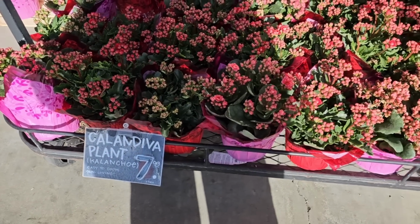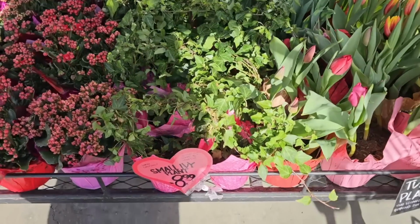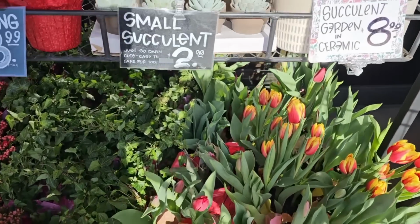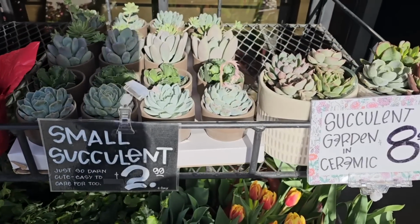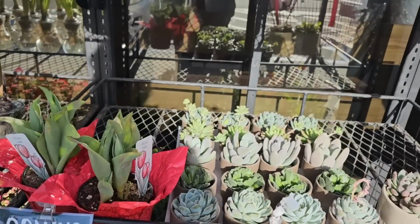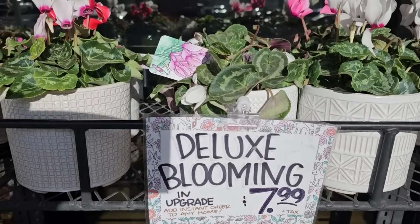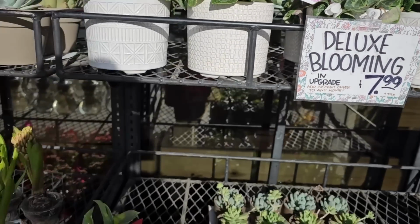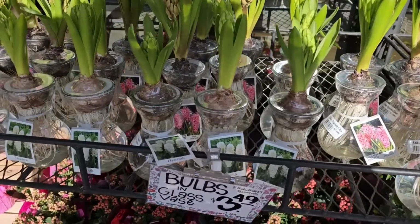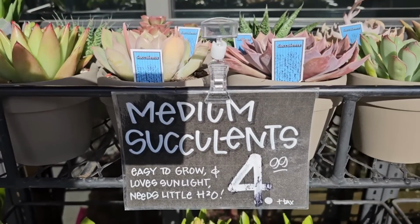And of course, I have to check out the plants, see if there's anything new. The small ivy, I'm still so happy with mine. And the tulips, these little small succulents are so cute. These are such a perfect little gift, too, especially if you're meeting with somebody. These are always so pretty. $7.99. The bulbs, the glass vase, $3.49. And the medium succulents for $4.99.